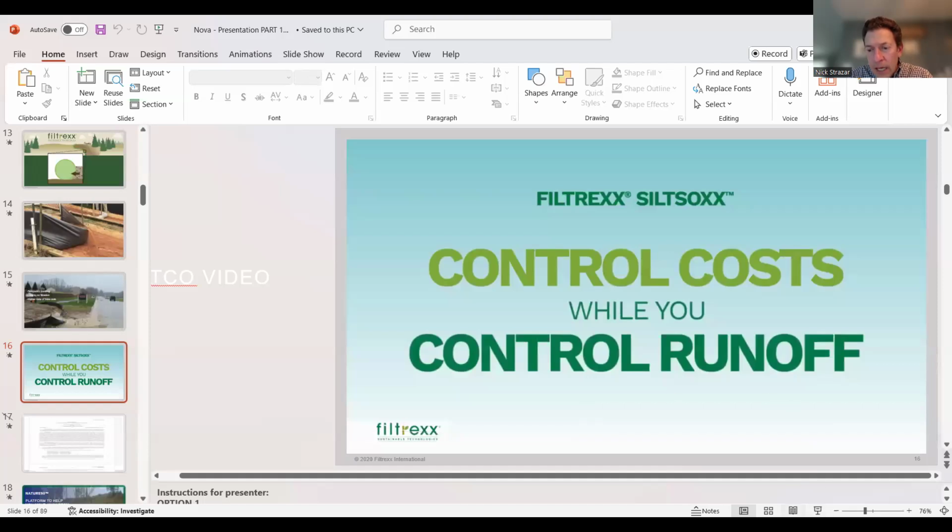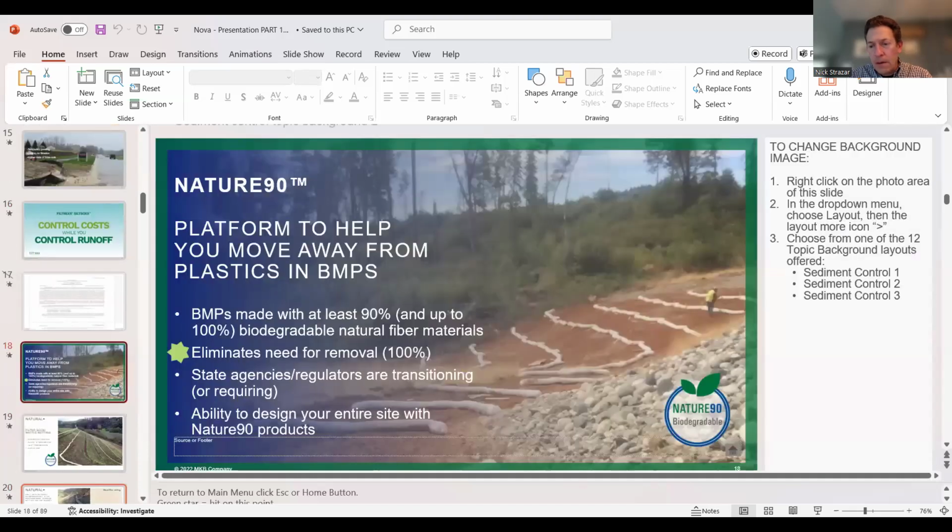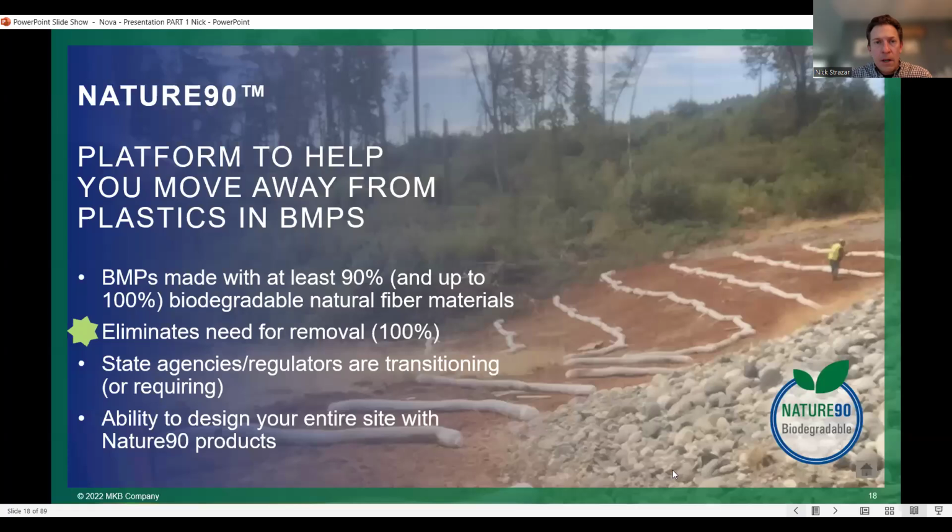Okay. Any final comments or questions on the filter sock before we jump ahead here? Okay. So again, just a quick refresher. I mentioned that all the netting being used for that product is polypropylene based.